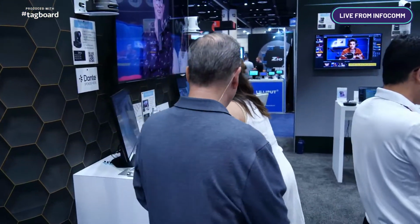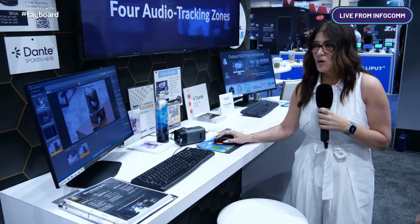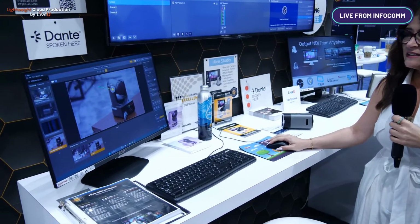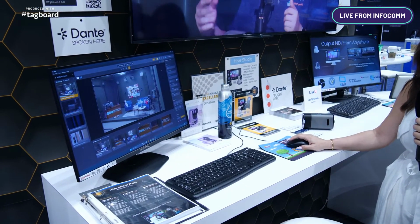Let's take a look at our new HIVE Studio. I'm very excited about this. HIVE Studio is a cloud-based production, so you can control the cameras. This is our Downingtown office, with the Studio 4K. I can just control the camera in our Downingtown office. They've got these zoomed in pretty well.